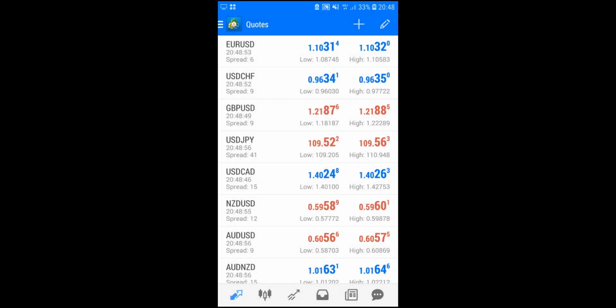If we look at the quote window here at the back, we can see a couple of currencies. You can see the spread there on dollar Swiss, pretty tight, just under a pip. We can see the spread there on euro dollar, pretty tight as well, 0.6 pips. So very tight spreads there.